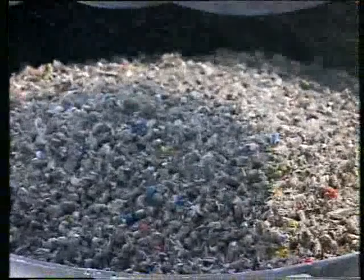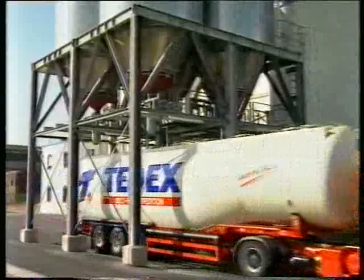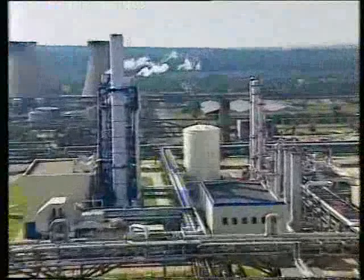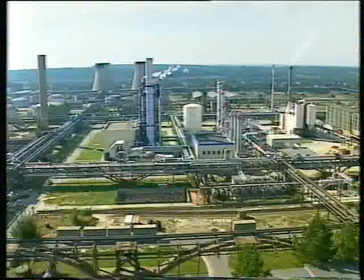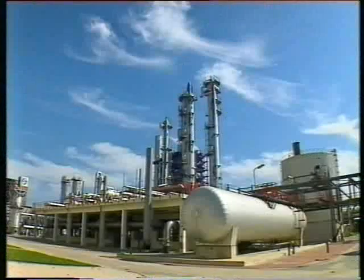Suitable for pouring and metering, it can also be feedstock recycled in industrial-scale plants. Feedstock recycling also employs different processes. What they all have in common is that they utilize the chemical properties of the plastic. In this plant, synthesis gas is first recovered from mixed plastics and then used to produce methanol.